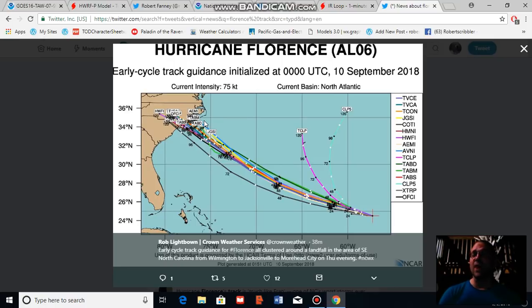And presently, models showing very little wind shear in the present projected path of Florence. So very few limits on a hurricane that could be the worst hurricane to strike the U.S. East Coast in at least the past 30 years, possibly the past 50 years. So something to keep an eye on if you're on the Carolina coast.